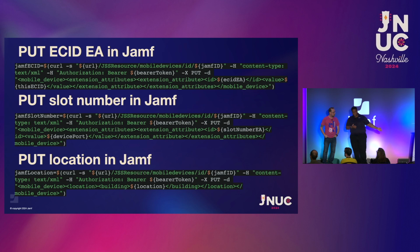Now we're using the Jamf API to call it back to Jamf. So we're doing a put command for ECID. We're also doing another put command with the slot number or port number, as we learned. And then also what I didn't share was we also have a naming convention for all of our Mac Minis, so that incorporates where it is. So if it's, for instance, we're here in Nashville, BNA, well, that Mac Mini has BNA in the name, so we're pulling that information, and there's the put command for that going into the building attribute in Jamf.